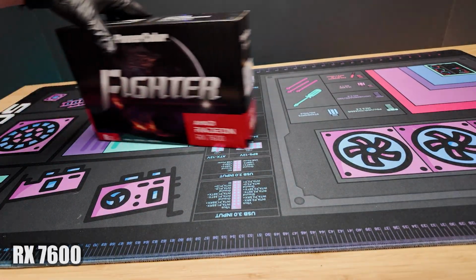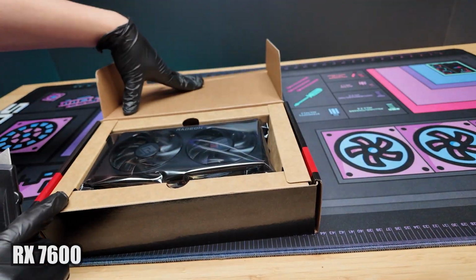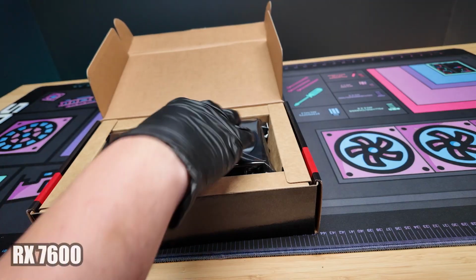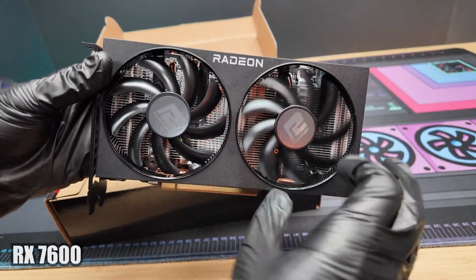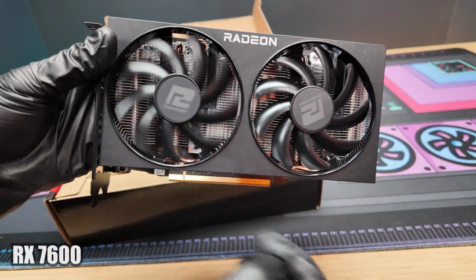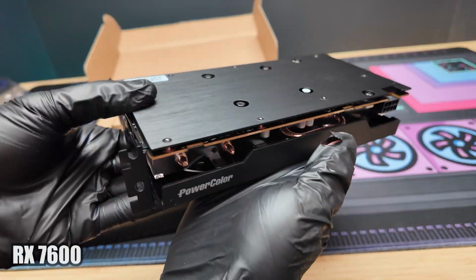And of course, the star of the show here is the RX 7600. This is one of those GPUs that you can still get easily on Amazon and is right now about 270 bucks, and it has 8 gigs of GDDR6 VRAM, which should be enough to play any AAA game on decent settings and pairs nicely with our CPU.